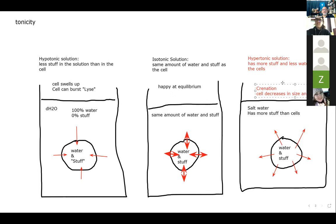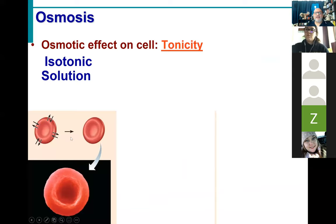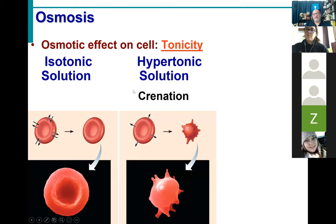So we've done that here with our pretty pictures of the drawing. Let's take a look at this here. Again, ideally, we want our cells in an isotonic solution, where the amount of water is equal, the amount of stuff is equal outside and inside, and it'll happily sit at equilibrium. A hypertonic solution is where there's too much stuff outside, so water is drawn out and we get the crumpling up of the cell, that crenation.